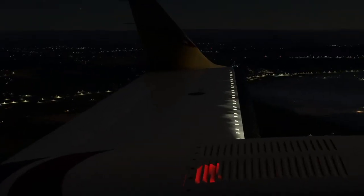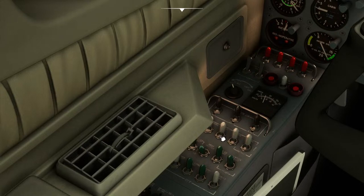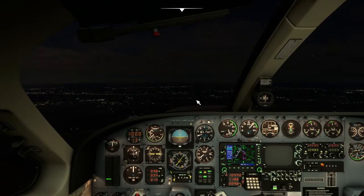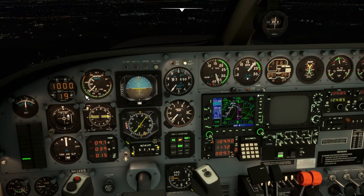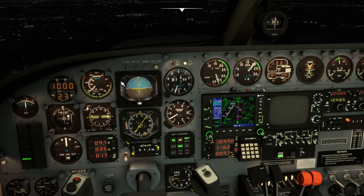Did I put on the NC? I think I put on the ice light. Look at that. It's probably when I pressed the L button accidentally. Okay, so we're descending to 3,000 feet. Speed's picking up a little bit. As long as we do not get over 171, we should be okay.